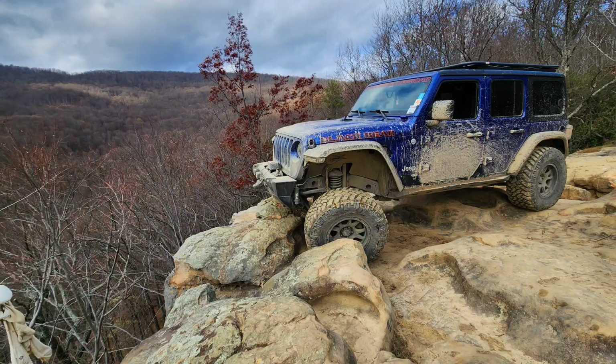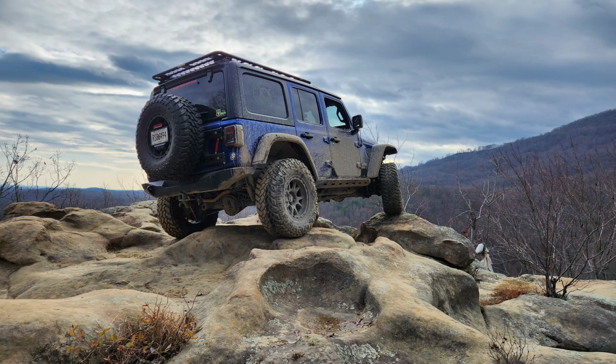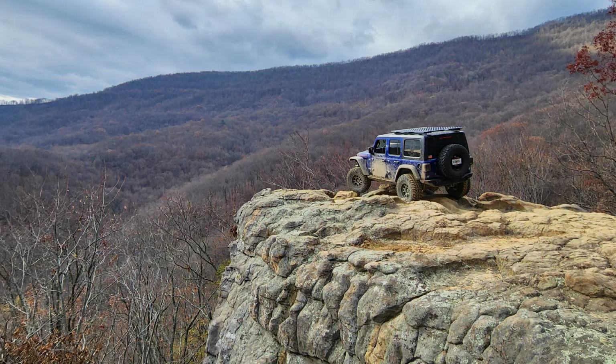Hey y'all, so we just did Panther Rock, and sorry, I'm also driving back up the trail. A lot of fun, took some risky pictures and here they are. Ultimately, I think we got the shot we were looking for. Got to check out the rock, it was cool. And now we're headed back up the trail.